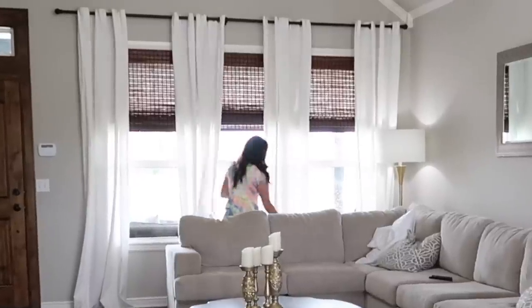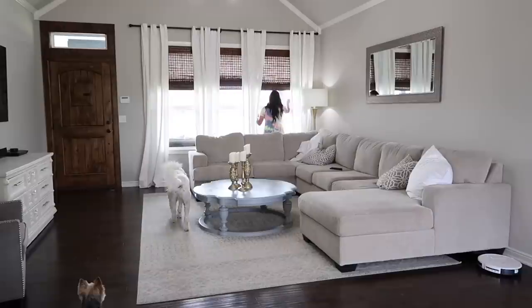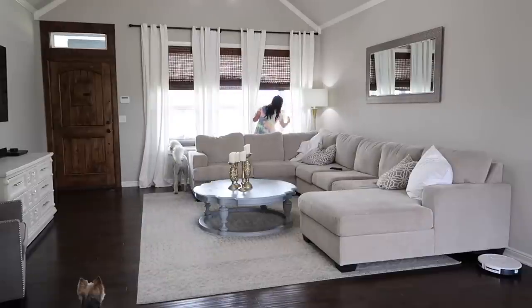But I'm going to just go ahead and get these windows clean. I feel like there's always kids' faces and handprints and then dogs' noses, as you can see right there.